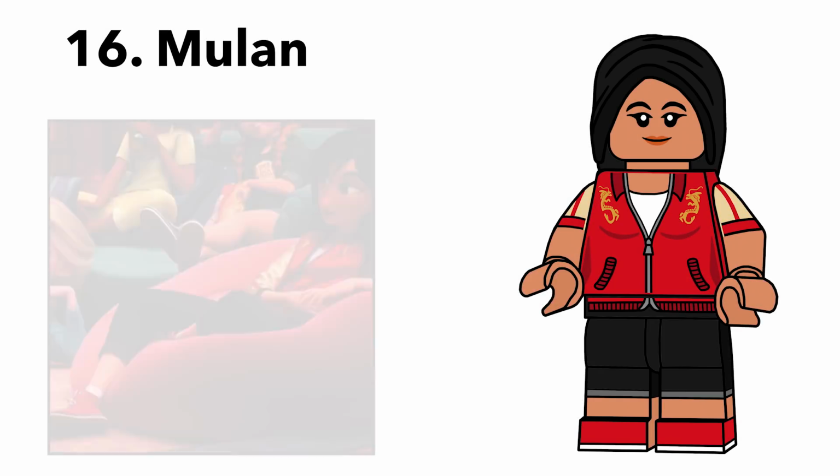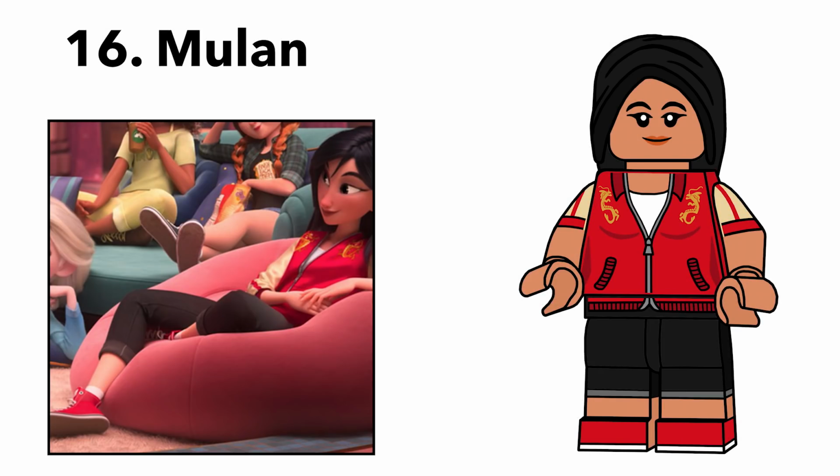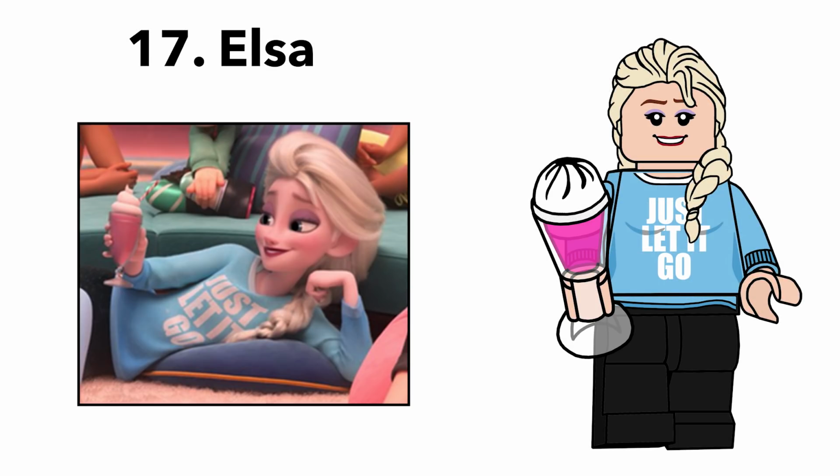Mulan is also in the series using her mini doll hair. She has this really cool jacket with some golden dragons printed on the torso. I know that she's an official Disney princess, although I don't really understand it, but I feel like that's a discussion for another day. Elsa is front and center in the picture, so of course I had to include her.